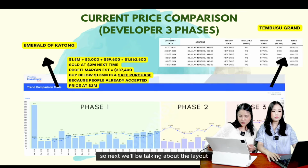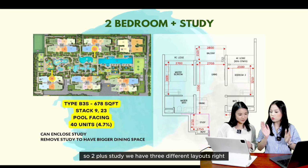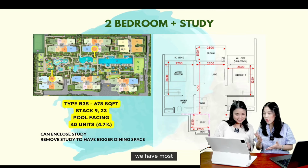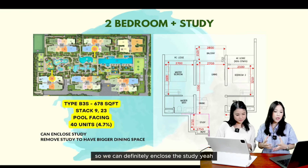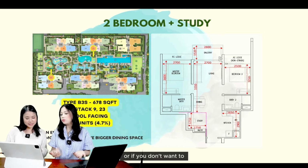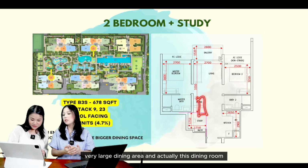Yeah. Correct. So next, we'll be talking about the layout. For the 2 plus study, we have 3 different layouts. So we're talking about the smallest one first, 678 square feet. Everything is pool facing, 40 units. So we can definitely enclose the study. Yeah, so you can do some ID, transparent glass or something like that. If you don't want to, then you can just remove it and make a very, very large dining area.